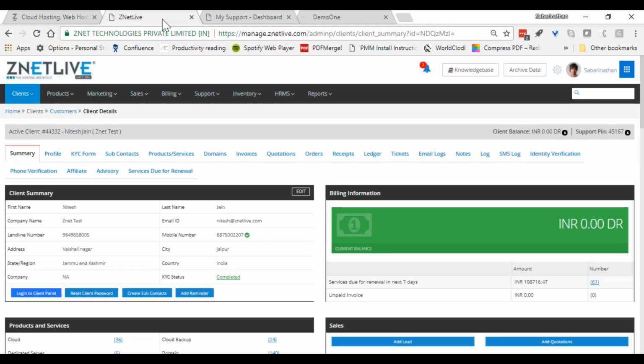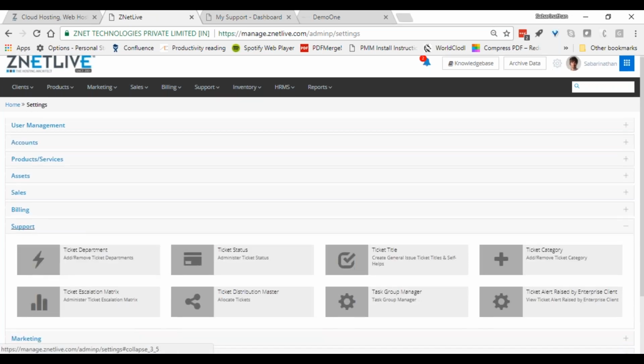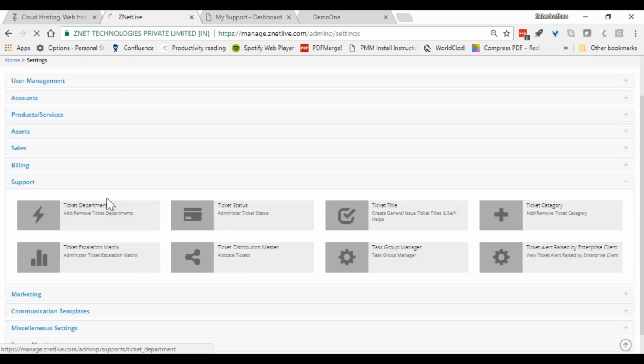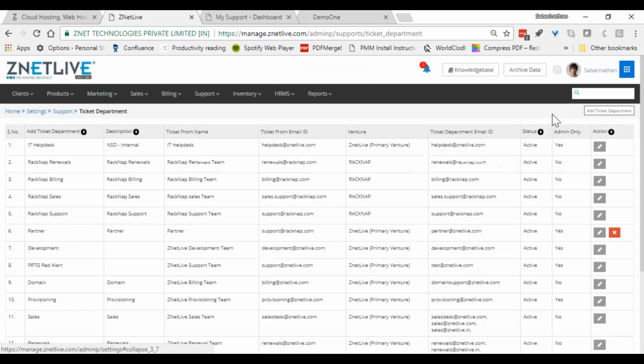Okay. So now I want to go back into showcasing some capabilities, for example, different dashboards which are available for the admins like you, and also how the ticket module is configured as well. So firstly, let me start with how the ticket module is configured. For example, you can configure different ticket departments. It's pretty obvious. For example, these are different departments available, and you can add additional departments, etc.